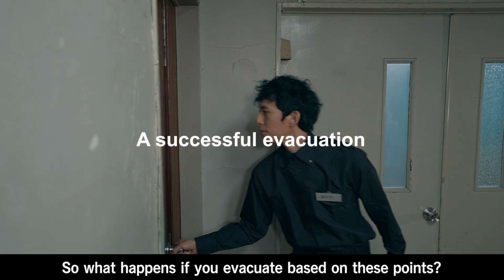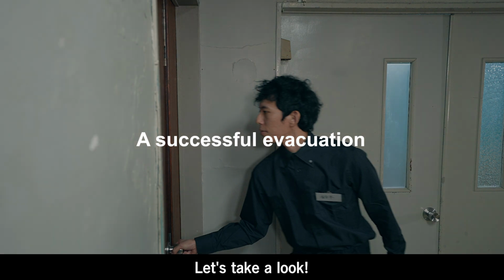So what happens if you evacuate based on these points? Let's take a look.